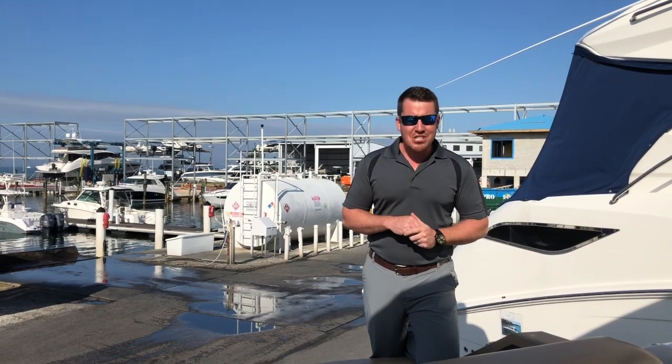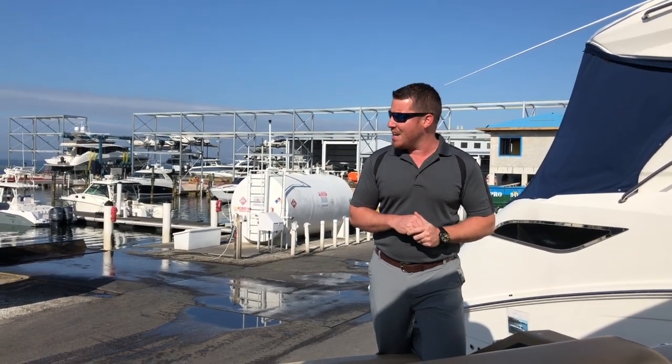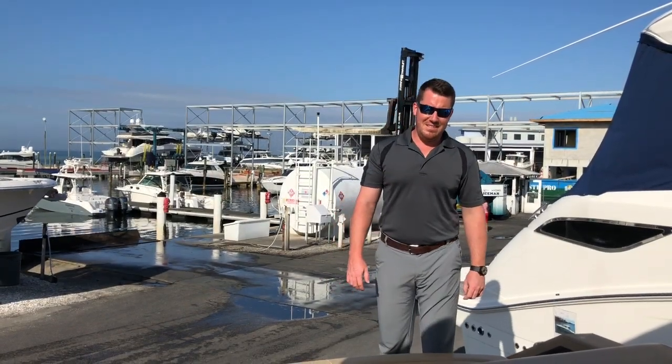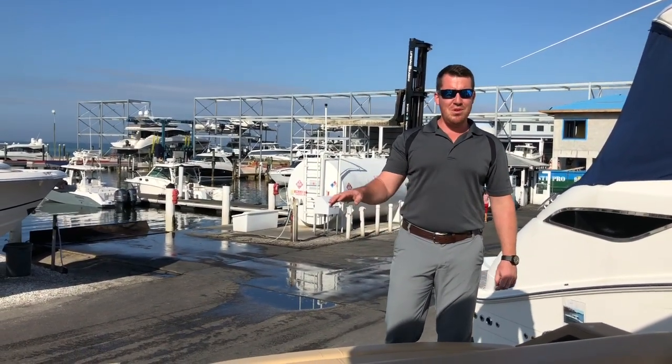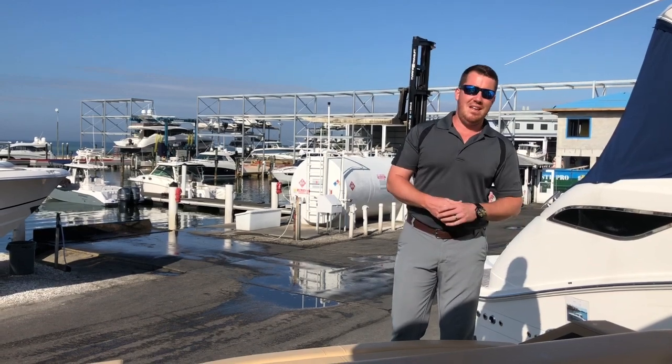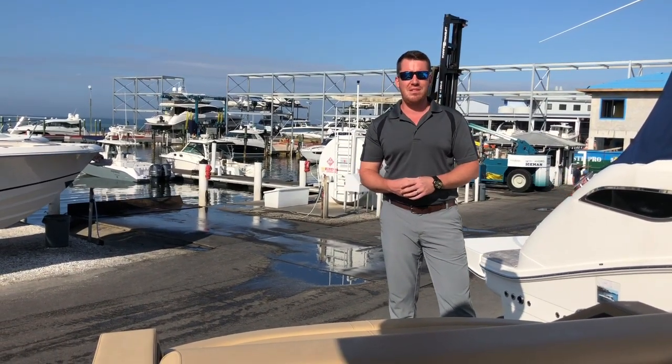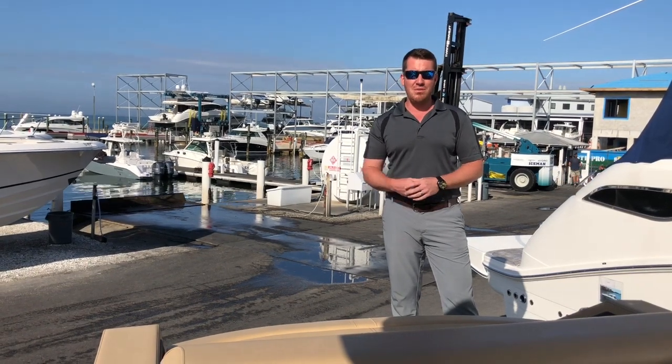Man, don't you wish you could just shut out the world sometimes? All that noise. And just like that, the Sea Ray calms the whole world down. That's what an SLX series, especially this stern drive 310, is gonna mean to you and your family.